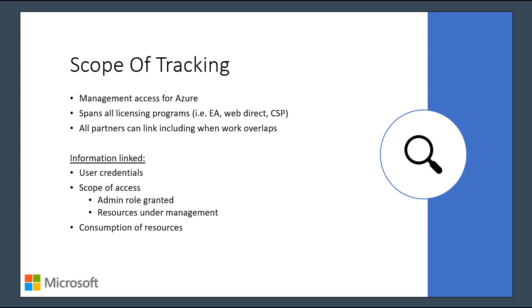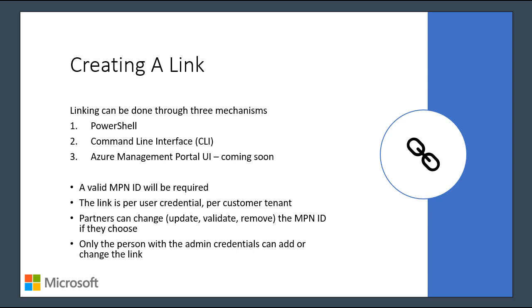Any partner is able to link, and it doesn't matter if there are multiple partners managing the same subscription, resource group, or even resource instance. The reporting pipeline is designed to identify that and also show you the scope of the influence that you have. And it's really the user credentials, the scope of the access, so the admin role, whether it's reader, contributor, owner, the scope level being resource group, subscription, resource instance, and then the consumption of those resources, so that we can provide much more granular insights into what you're managing and the influence that that's having for the customer and for our shared business.